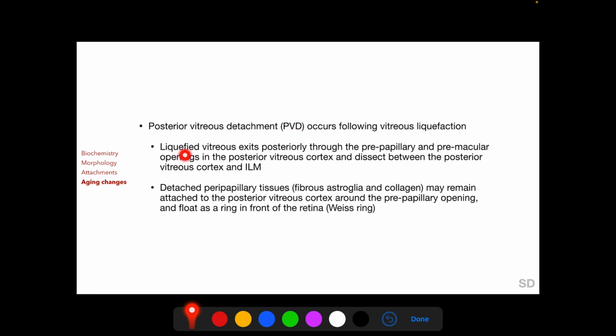During PVD, liquefied vitreous exits posteriorly through the prepapillary and premacular openings in the posterior vitreous cortex and dissects between the posterior vitreous cortex and the internal limiting membrane. And detached peripapillary tissues from around the optic disc margin, mostly fibrous astroglia and collagen, may remain attached to the posterior vitreous cortex around the prepapillary opening of the posterior vitreous cortex and float as a ring in front of the retina, which is called the Weiss ring.